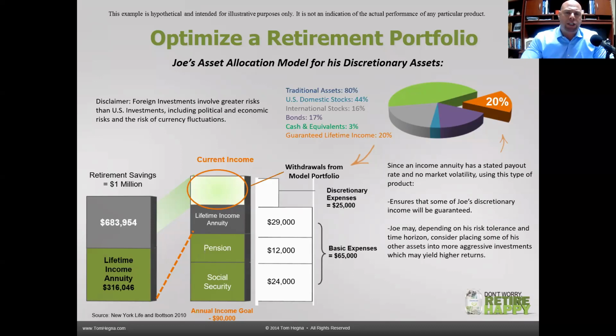So I want to draw your attention to the pie chart. This is Joe's asset allocation model for his discretionary assets. And again, this is just based on him. This is a hypothetical example. This is not based on you. Your model might produce a different allocation, but this is pretty common. So in traditional assets, Joe has 80%, and you're going to see that he uses the final 20% to buy more guaranteed lifetime income. Well, can you do that? Yeah, you can. And I'll explain that in just a minute.